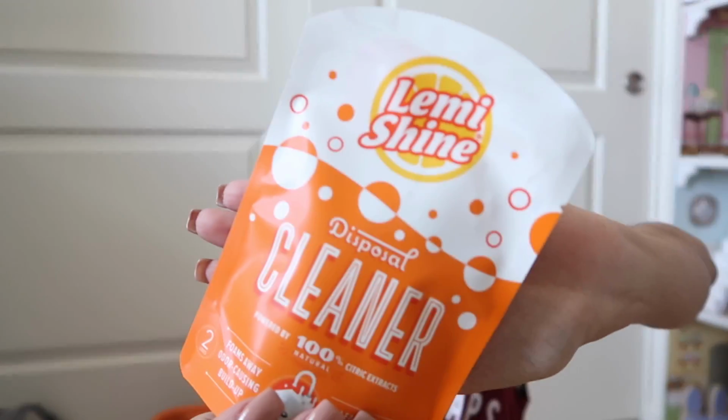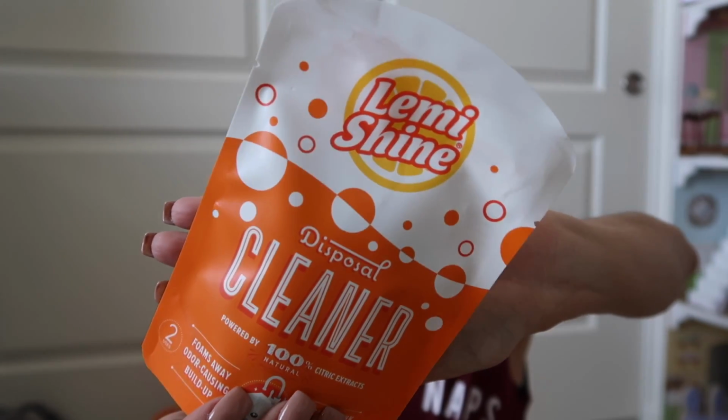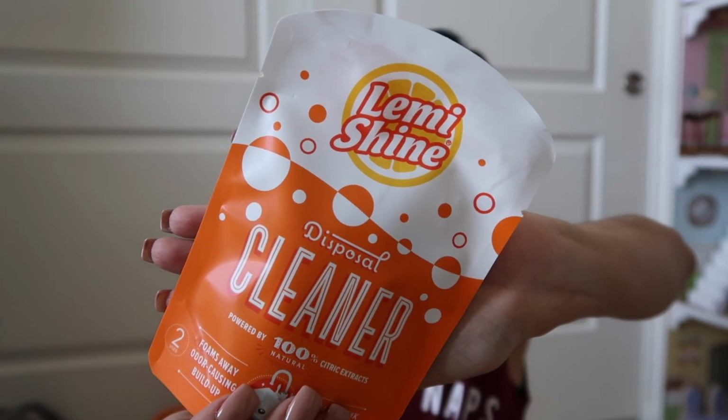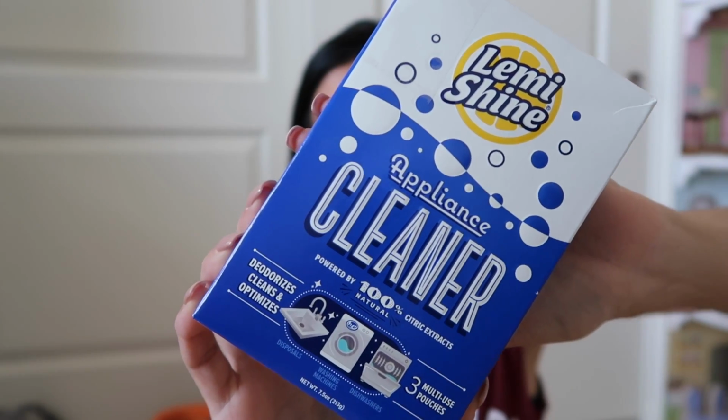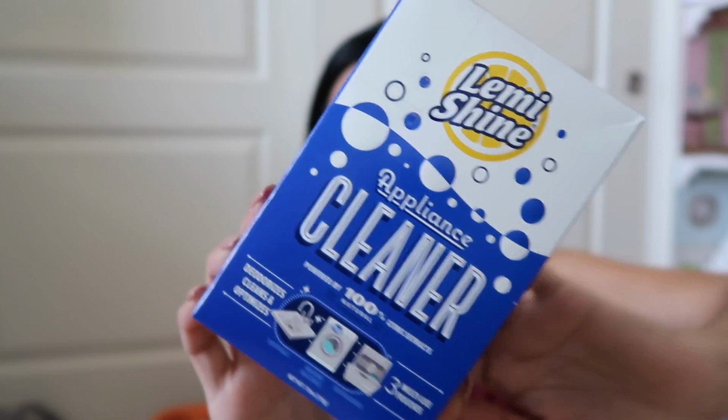And this is just, I like to do this every once in a while to clean out the garbage disposal, just to make sure that there's no gunk buildup or anything like that inside of there. So I picked up a pack of these. Okay, now this is the first time I've seen this appliance cleanser. So you can use it in your garbage disposals, your washing machine, and your dishwasher. So that is what it looks like in there. So I'm actually really excited to try this out.